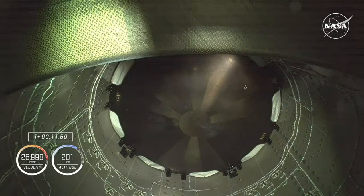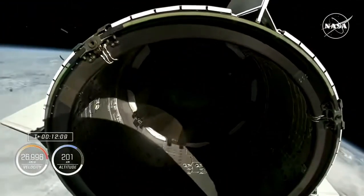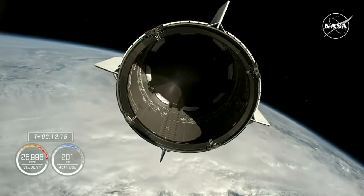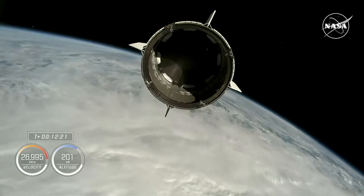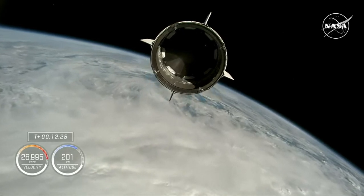Good views there, looking up into Dragon's trunk, looking at the heat shield on the bottom of Dragon that Crew 9 will use when it returns home early next year. Dragon, SpaceX, Dragon separation confirmed. And Freedom copies, good separation. There you heard from mission control.